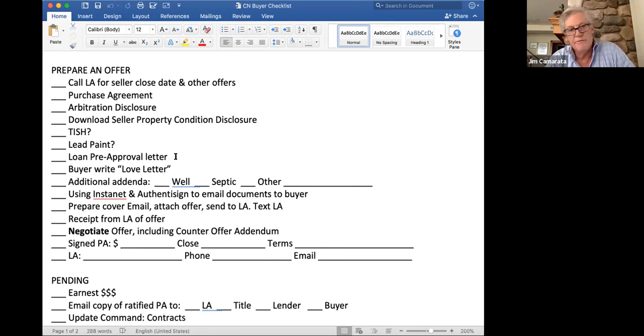Get your pre-approval letter from your lender. And I always ask my buyer client to write what we affectionately refer to as a love letter. Now, be careful about what they put in there, because you do not want them to be discriminated against, which could happen. You may have a protected class buyer, and that buyer could be discriminated against.